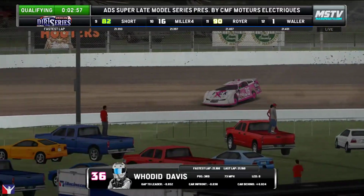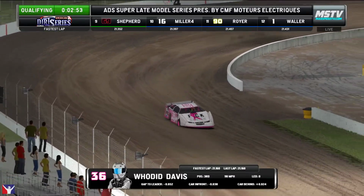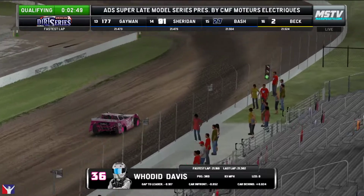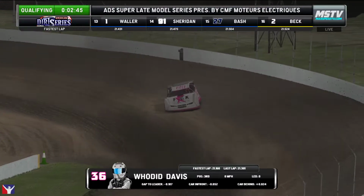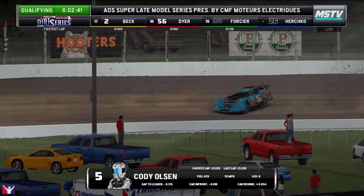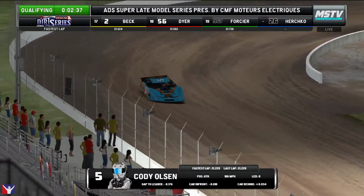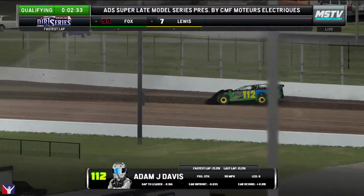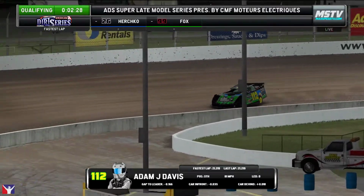Sneaking into 3rd right there is the 36, Nate Davis, with a 21-160. Still sporting that breast cancer awareness paint job in that 36. We'll take a little bit further back. Cody Olson now in 5th with a 21-229. Sorry, he is now 6th place. Adam Davis just did him just a little bit with a 21-219 to go to 5th place.